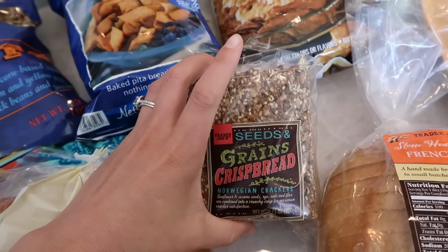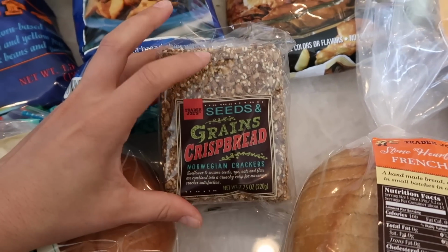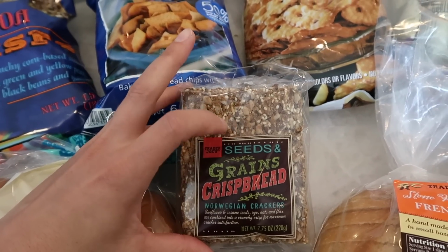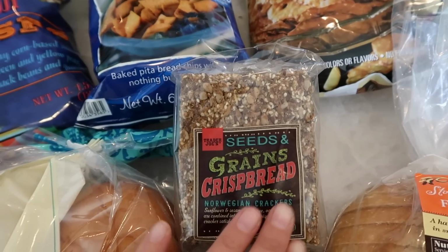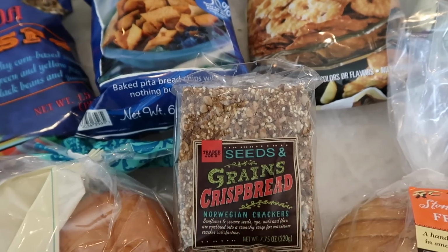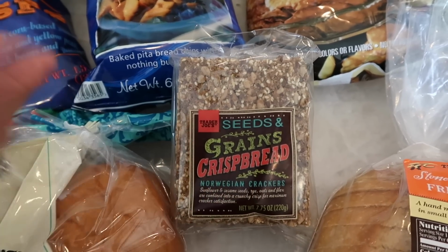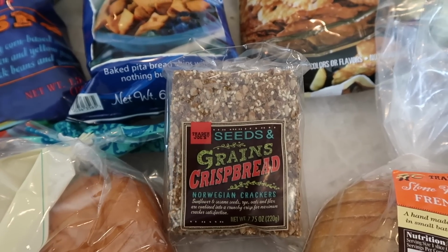And then I grabbed these seeds and grains crisp bread. This is one of the more popular breads that people eat if they are trying to do low carb, obviously healthier with just being grains and seeds. And there's a gluten-free version. I didn't get the gluten-free version, but right next to this is a gluten-free version. So if you guys are gluten-free, just keep that in mind because people really love these. They'll make sandwiches out of them. You can spread almond butter on there, some honey, cinnamon, yum. All of that sounds great.